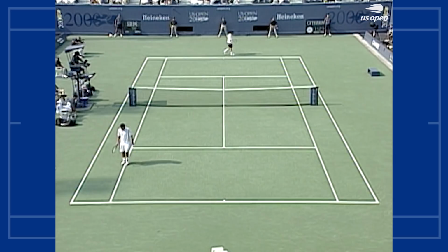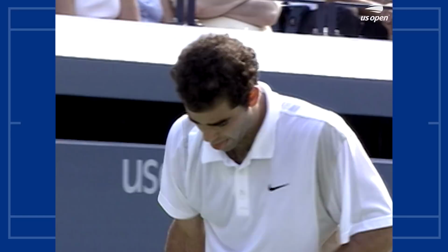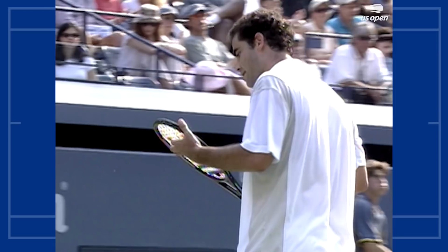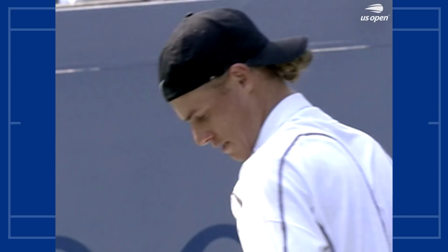You know, and that's a return he was making. He's just a little anxious, perhaps pressing just a bit. Sampras holds. Love game. He's up a break in the second. 4-2. Well, that's Sampras' second consecutive love game on his serve.